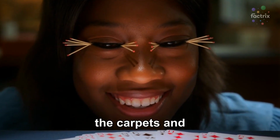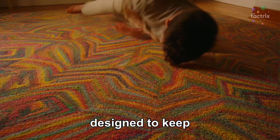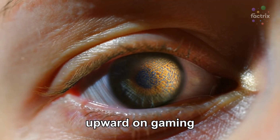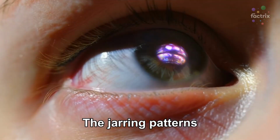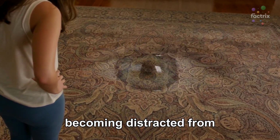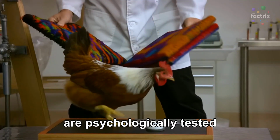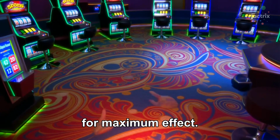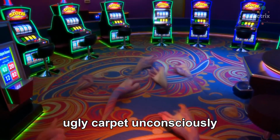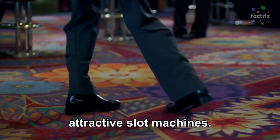3. The carpets in casinos feature deliberately ugly, busy patterns designed to keep your eyes focused upward on gaming machines. The jarring patterns prevent people from looking down and noticing exits or becoming distracted from gambling. The specific color schemes and designs are psychologically tested for maximum effect. Looking down at ugly carpet unconsciously drives eyes back to the bright, attractive slot machines.